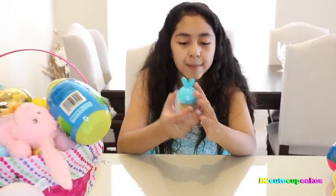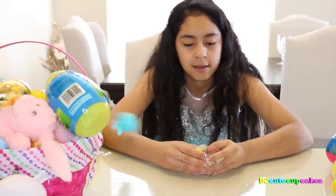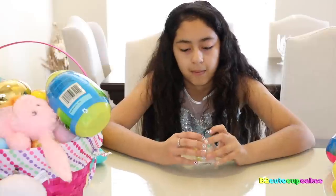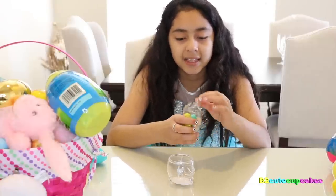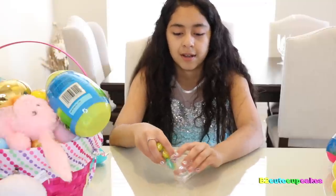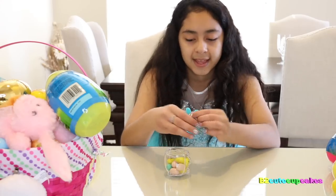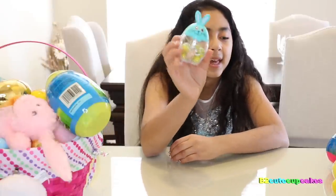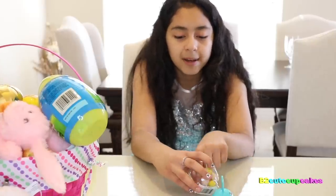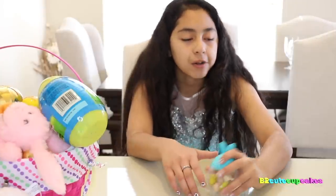We have the Bunny with Gumballs Easter egg. Let's open it. So let's open up the gumballs and let's pour them into the little dispenser. Cool. I'm gonna put it back in it. And this is how it looks. All right, I'm gonna try one. I'm gonna try the blue gumball. Oh, good. I like that. All right, let's open our next Easter egg.